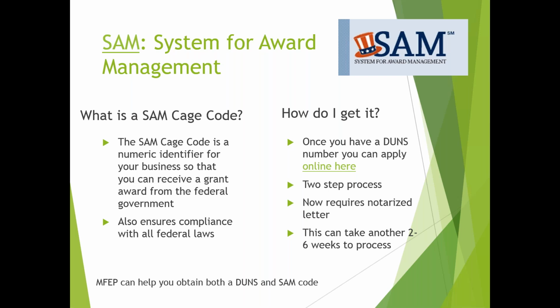It's extremely tedious to apply for this number. It takes a while. It's a two-step process where they have to have you register for an account, then they have to verify that you are who you say you are based on your tax ID number or social security number. And then you have to actually print out a letter and get it notarized and mail it into them. I don't know why, but it's as complicated as it could possibly be. I'm really, really happy to help you guys with this. It's not that difficult. It's just a lot of steps.